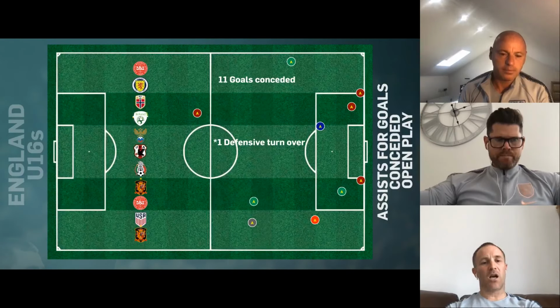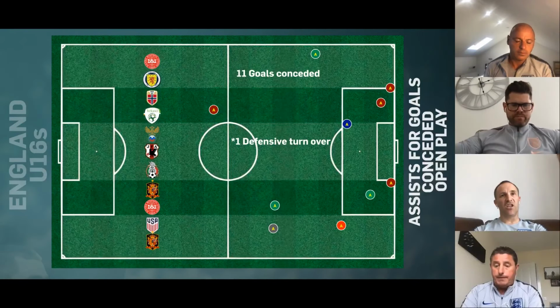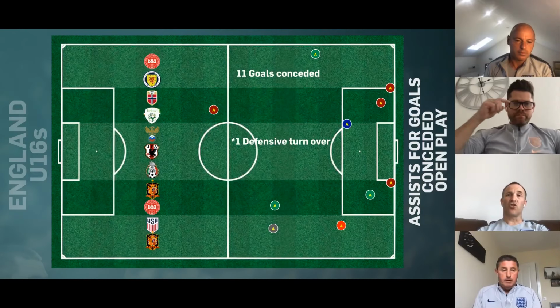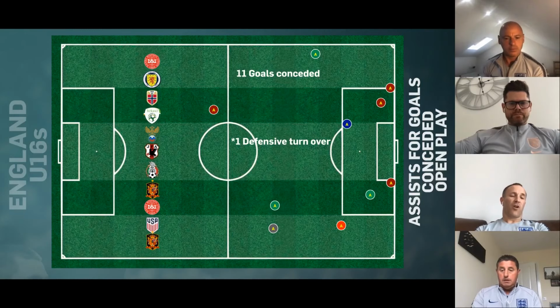So I guess as we're building towards the time where our team is expected to qualify for the European Championships, we are going to face, as John's team will face, and as footballers face all the time, a variety of different styles and a variety of different challenges. So at this stage in our development of staff and the players' development as international footballers, we're trying to provide them with a number of different experiences.